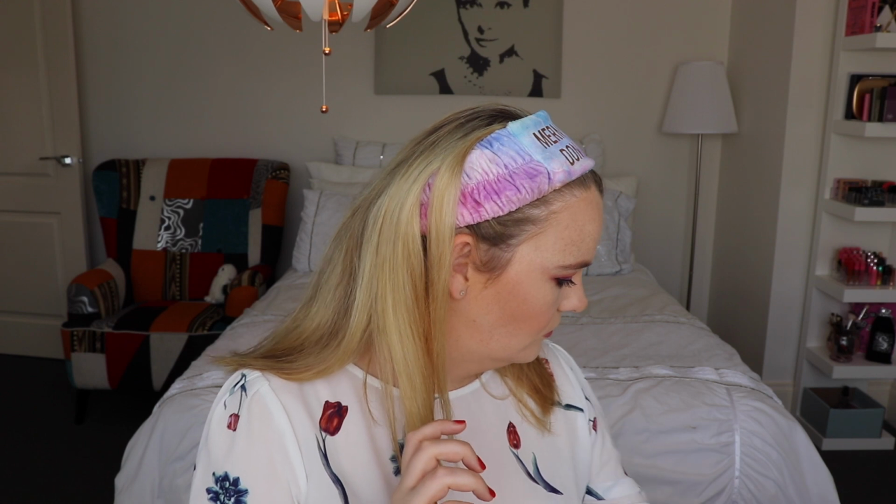Now, again, back to my original problem, highlight. Today we are going to use the Jaclyn Hill Becca palette, and we are going to use the colour Champagne Pop. This is such a beautiful highlight, and it's now no longer limited edition, so you can buy it just on its own, and it's just so gorgeous on the skin. I love highlighting.